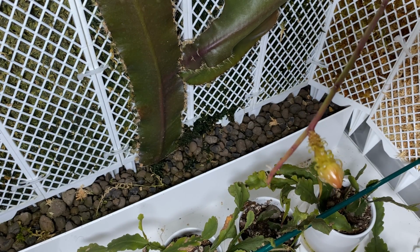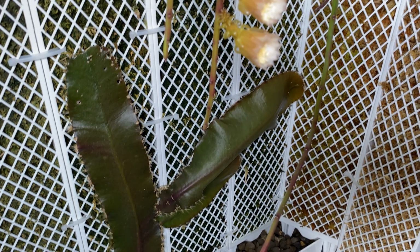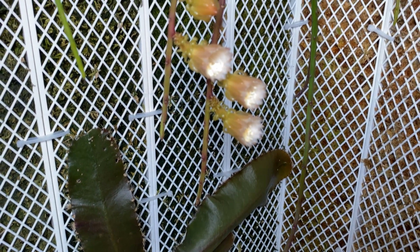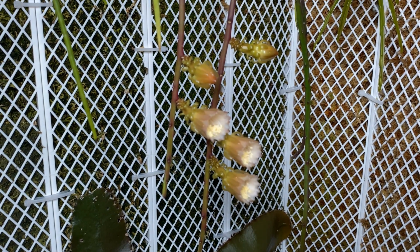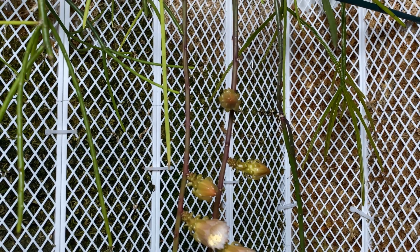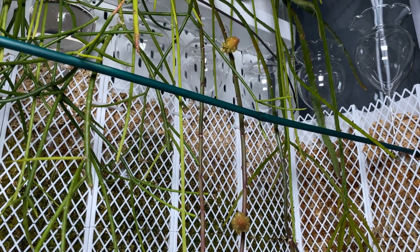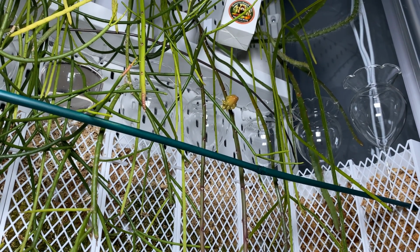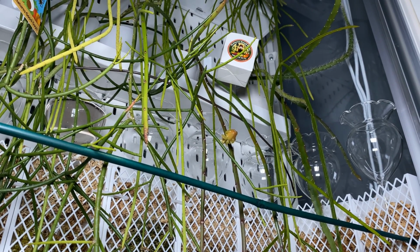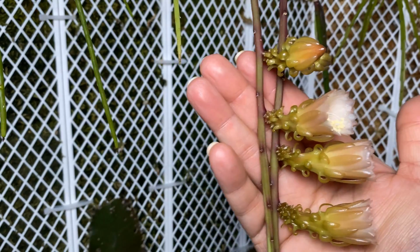It is definitely one of my absolute favorite epiphytic cacti. Weberocereus as a whole, the whole entire genus, is just one of my absolute favorites. It probably is my favorite. I think just because in one genus you only have a handful of species, but their morphological differences are just absolutely crazy interesting. I just love everything about Weberocereus.